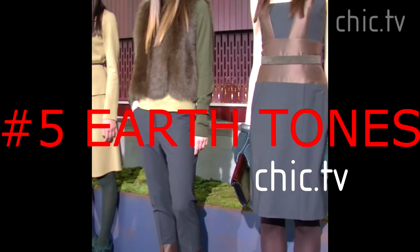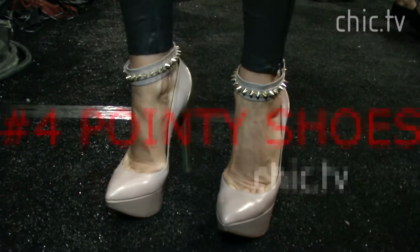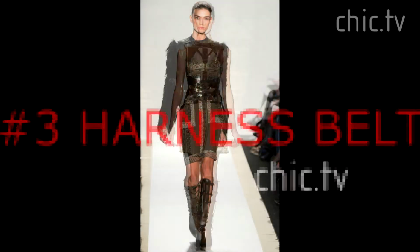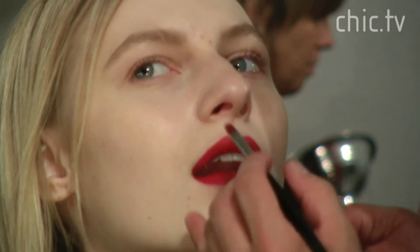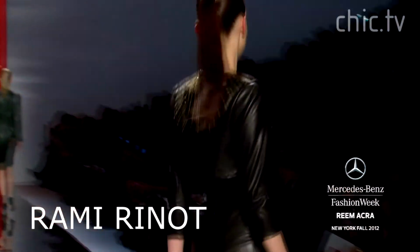Coming in again at number 5, the big trend of the season is earth tones. Number 4, we have pointy shoes. Remember, the higher the better. At number 3, we're seeing the harness belt, a great accessory. Number 2, we see bright red and bright orange lips. And of course, number 1, leather. It's all about the leather.